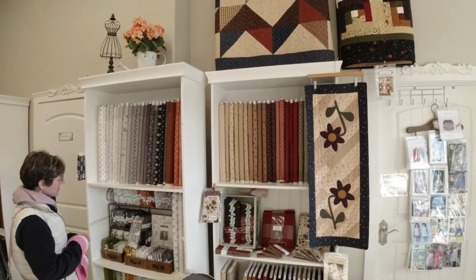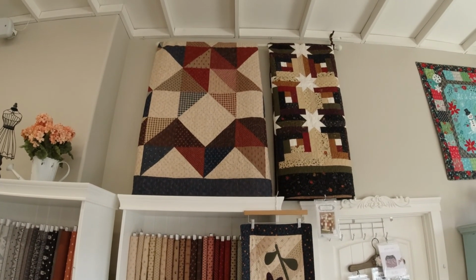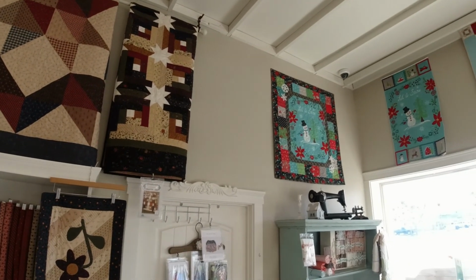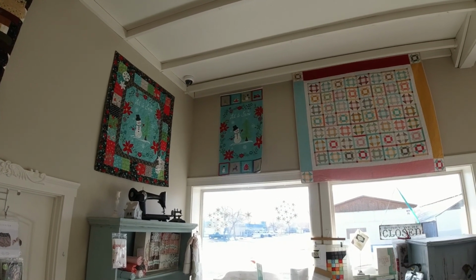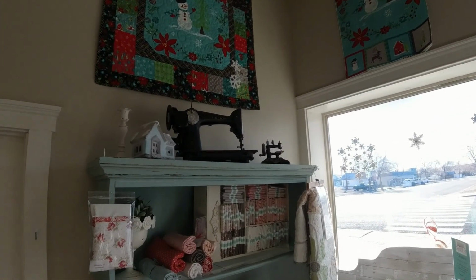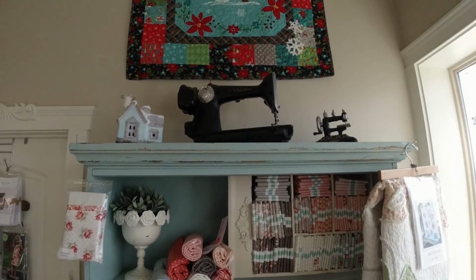Loved this shop. This was one of the last. It's kind of hard to believe that our trip was winding down at this point and that I wasn't going to get to go to quilt stores every day again. So I thoroughly enjoyed this. Nice tall ceilings so that many things could be hung up. It was nice and bright with those great big windows, and it was nice and light inside.